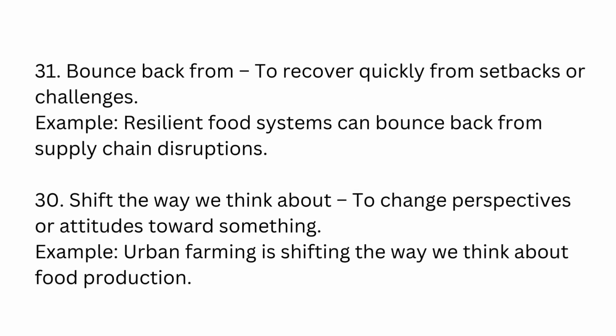31. Bounce back from: to recover quickly from setbacks or challenges. Example: Resilient food systems can bounce back from supply chain disruptions. 32. Shift the way we think about: to change perspectives or attitudes towards something. Example: Urban farming is shifting the way we think about food production.